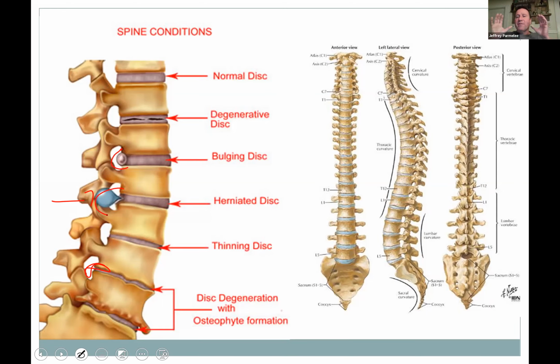As you get older, that fibrocartilage dehydrates, and you can imagine an injury, or just with age, that outer part dehydrates and cracks so that the inner part leaks out. And so discs will thin, you'll lose that gooey center, and if debris goes into the spinal canal, it's going to cause nerve problems.